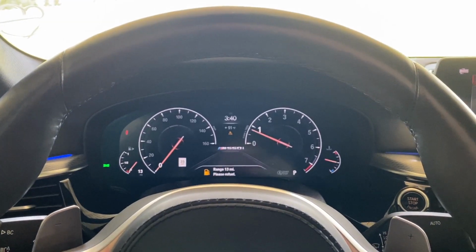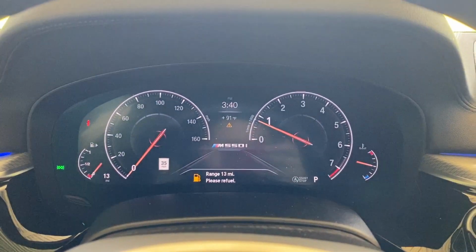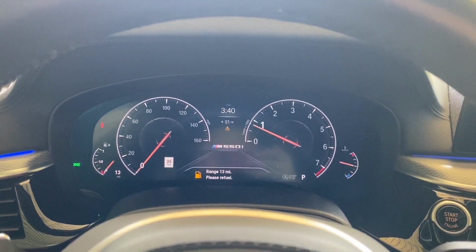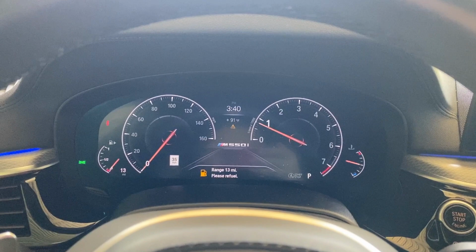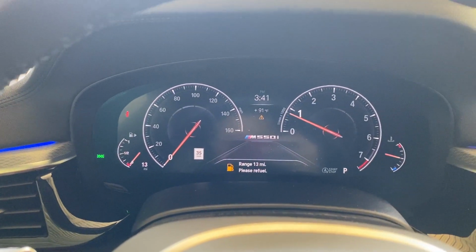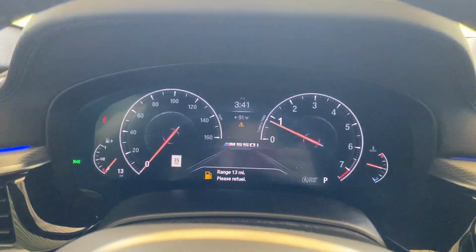The interior of the M550 is tech-filled and gorgeous. You have the full digital cockpit right here with the digital gauges, and so you can see if I rev it, it highlights the number. Same over here with the speedometer, and it tailors to the drive modes.